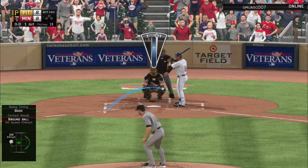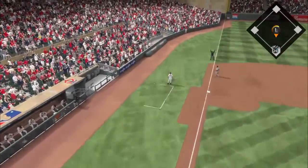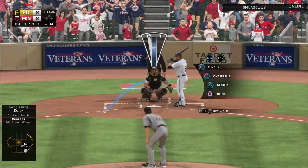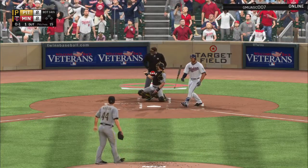Kurt Suzuki will come up now. He popped out in foul ground last time. Yeah, his swing definitely broke down a little bit last time. He got way underneath the ball. It'll be interesting to see if he can make that adjustment and stay on top of the ball here.